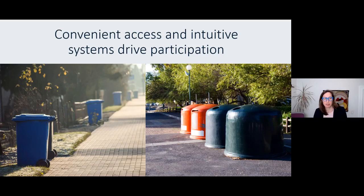Whichever collection setup is implemented, we also really need to make sure that there are communication and awareness campaigns. Without those, there's no way the public will know if the system has changed. Packaging materials change all the time, so people need to be made aware when these systems change so that they can participate properly, which people really want to do. All of these aspects really drive participation. But ease of use and communication are really key in reducing contamination specifically and ensuring that we're getting a high quantity of material collected with high quality that can go into new products and meet those recycled content targets that we were discussing.